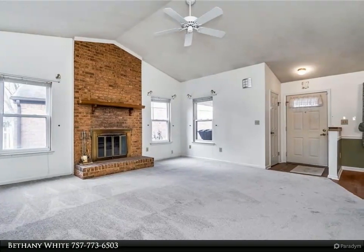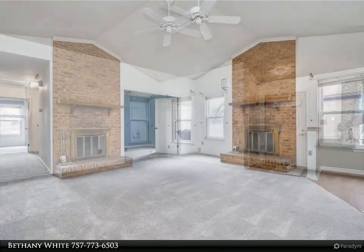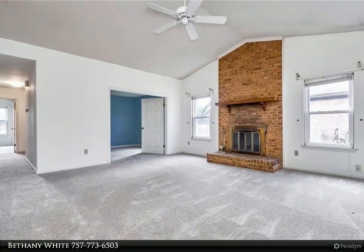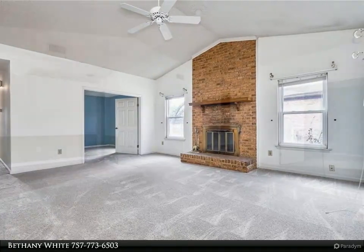Features you do not want to miss are the high ceilings in the living room, all first-floor living, an abundance of natural lighting for cozying up with a book next to the fireplace or space for entertaining, and a large backyard with a blank slate for personalizing.